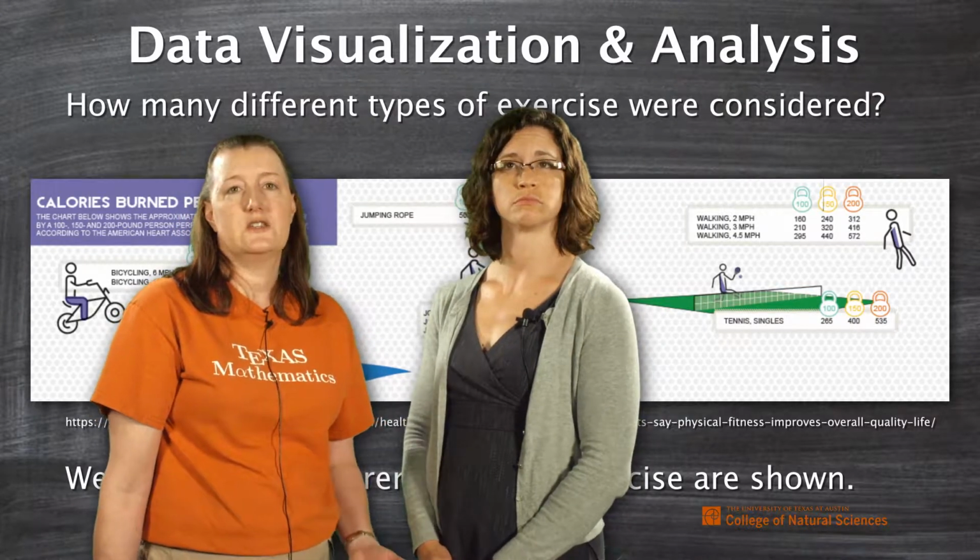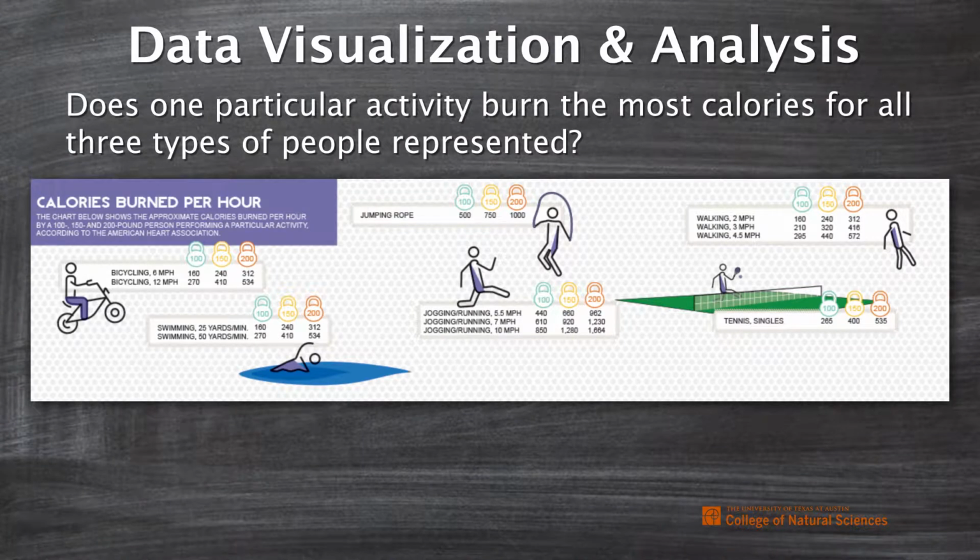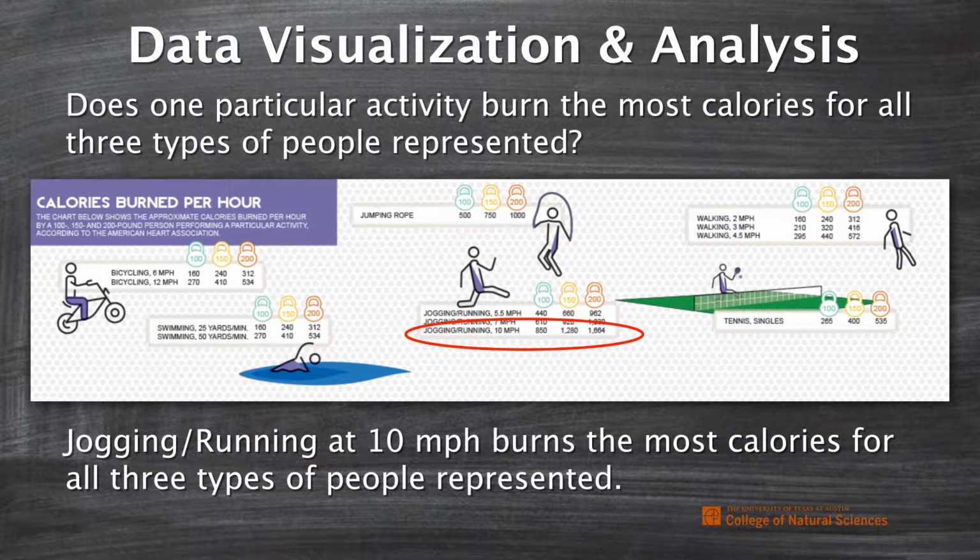First, let's look over the data and ask the question: does one particular activity burn the most calories per hour for each of the three types of people represented? So that means just looking for the biggest number? Yes. Jogging and running at, say, 10 miles per hour burns the most calories for all three types of people shown. Not that everyone can run 10 miles an hour, right?